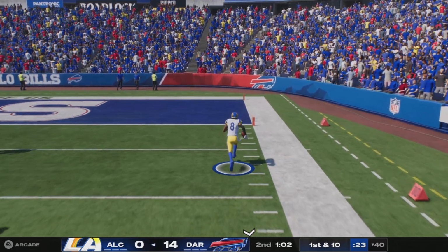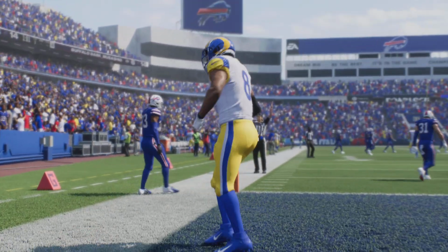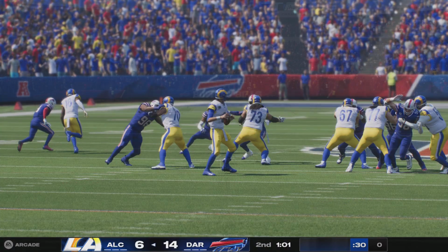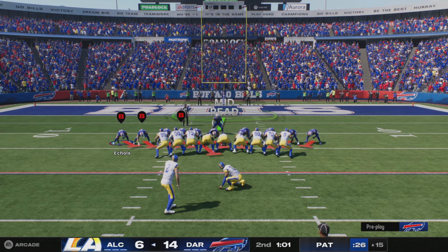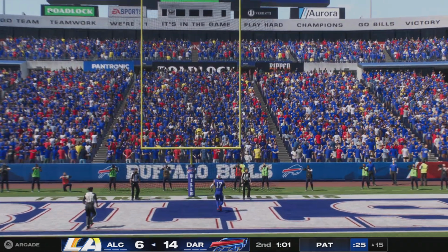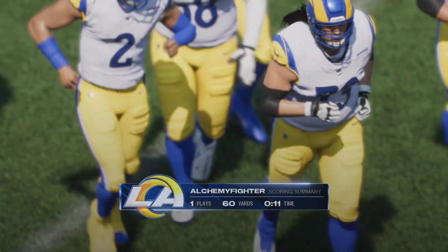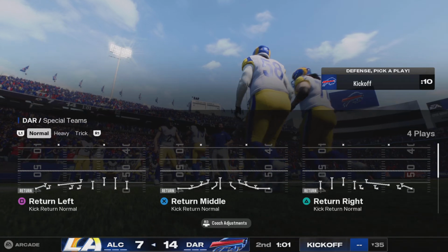Down the right sideline. Touchdown, Rams. Kyle Pitts, 60 yards. And the Rams are able to strike quickly here as they are in for 6. Extra point by Carlson, up and good. And that'll make our score 14-7.